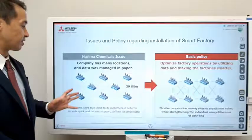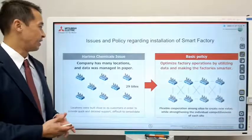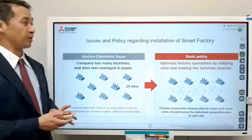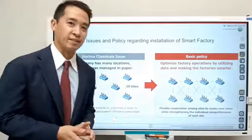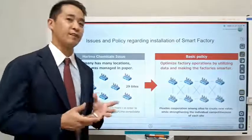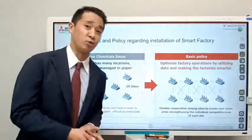Of course, this is their strength, but on the other side, these 29 different sites make it difficult to accumulate the data. And as I said, as most of the data was handled on paper, it was even more difficult to collect and assemble the data. So their basic policy was, okay, let's first optimize each factory's operations and be able to collect the data automatically. And after we've done that, then let's look at the next step, which is cooperating and using this data between the 29 sites that they had.